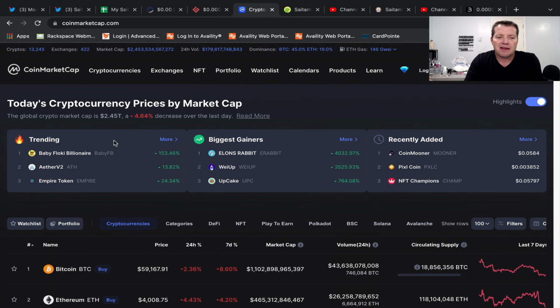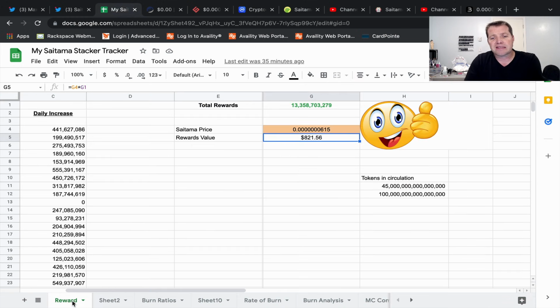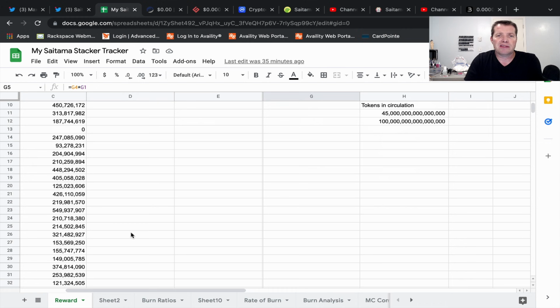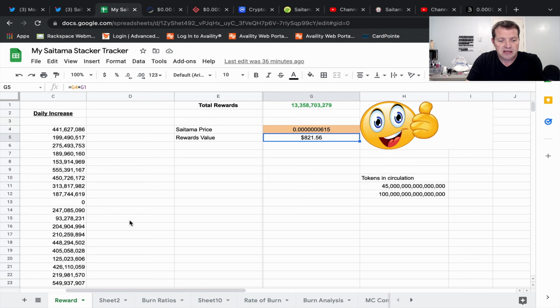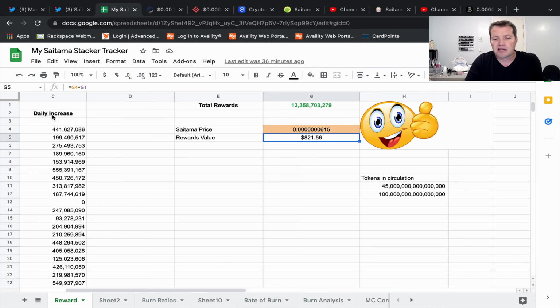Before I sign off for the day, let me just show you my reflections. Okay, so reflections are rewards. As a Saitama holder, we receive rewards. There is a built-in mechanism in the coin that every time somebody buys or sells, 2% is taken and burned. That's why the token supply is coming down, which helps bring the price up. And another 2% is taken out of each transaction and is redistributed to holders. So today, in the last 24 hours, I've received 210 million free Saitama coins, bringing my total since August 31st to 13,358,000,000, which is absolutely incredible.